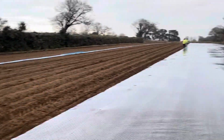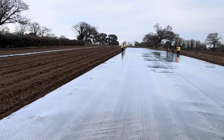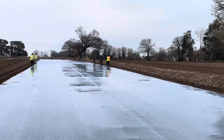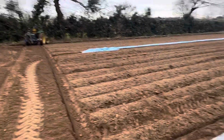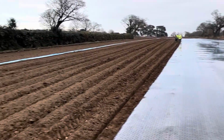Yeah, they're right up behind us, because obviously we're planting with the machines, the guys have just been covering with polythene all day, so they've called us up. We're in the distance through the field over there, but they're now here. So yeah, it's good to have it covered because they're saying it's going to get cold. So the sooner we can get this covered, ground warmed up, hopefully they'll all start growing.